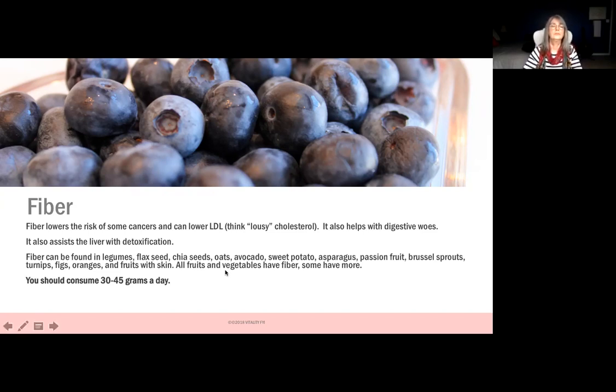Fiber can be found in legumes, beans, flaxseed, chia seed, oats, avocados. Avocados have it all. Sweet potatoes, asparagus, passion fruit, Brussels sprouts, turnips, figs, oranges, fruits with skin. All fruits and vegetables have fiber. Some just have more. And you should get about 30 to 45 grams of fiber a day. So if you don't know how much fiber you're getting, you can download many different guides off the internet that will show you how much fiber is in a variety of foods, just to help you get an idea of how much fiber you're getting, so you'll know if you need to increase it or not.